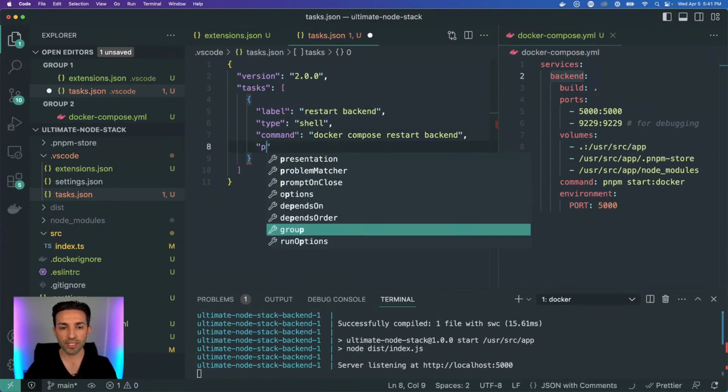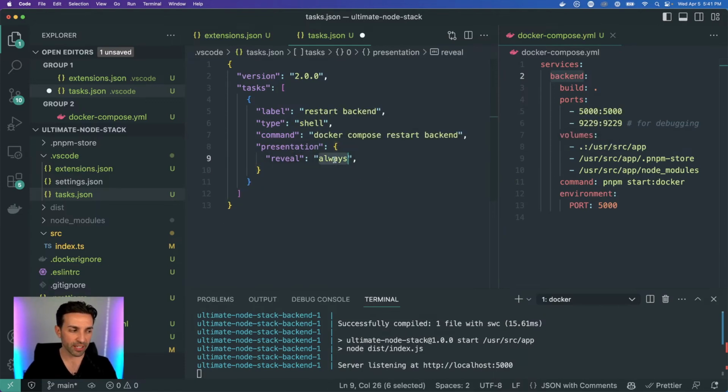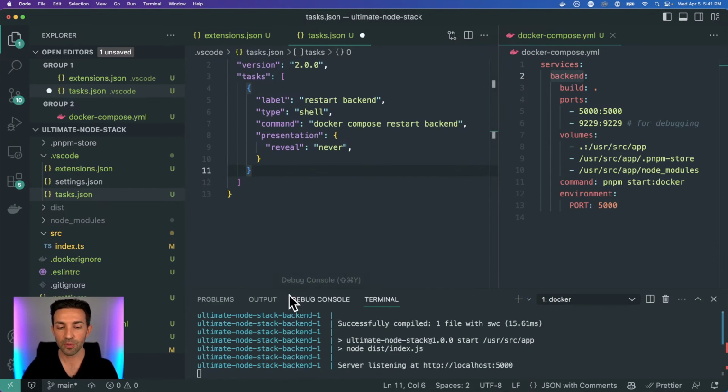Next up, we're going to set some options for presentation. We don't want this to show. I really don't care to see any result of this task running in our terminal or output down here. So for presentation, we're going to say reveal never. That won't pull up anything in our output. Okay, so that's configuring a task for us. I'm going to save that.